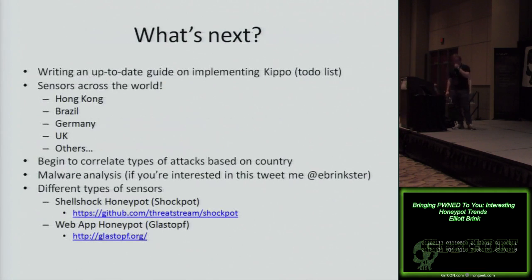So what's next? This was kind of just meant as a quick talk. There are a couple of guides out there on the internet to set up Kippo honeypots. Some of them are a little dated. I'm going to write the next one. And after that, I'm going to start getting sensors across the world. Now, VPS is pretty cheap here in the States. I've looked at some other countries. Some of them are actually quite expensive.